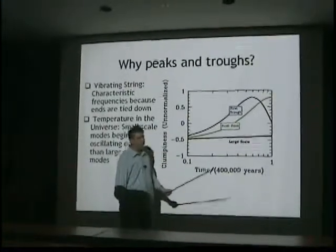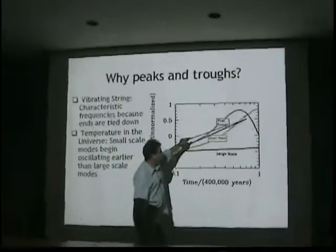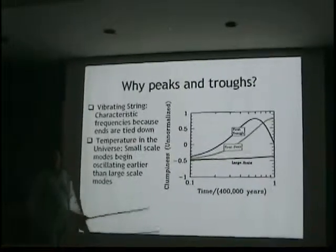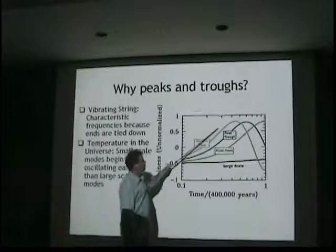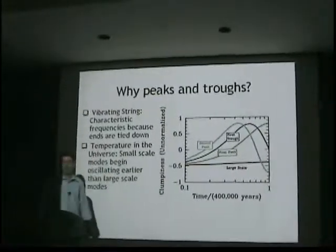So this is, and I'll pick your political metaphor, a John McCain mode. It peaked too early, right? And its amplitude at the time of 400,000 years old is zero. So we don't see that at all. And similarly, the second peak mode will have undergone just enough oscillation so we pick it up at its maximum amplitude at the time of 400,000 years old.